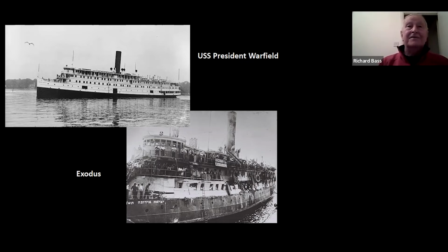And curiously, at the end of the war, it was purchased by a Jewish organization, and they tried to take the displaced persons back to Israel. And you may remember the film Exodus, where there was no port in the Mediterranean that would accept the ship. And they went round and round for an awful long time. But it's an interesting history of a ship.